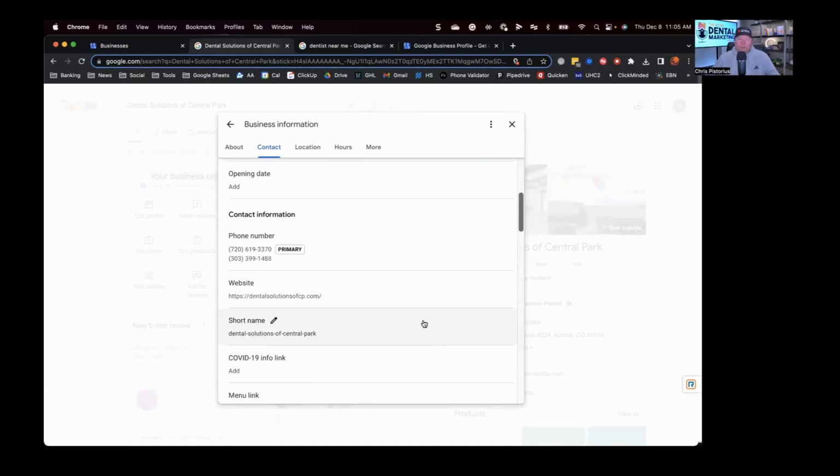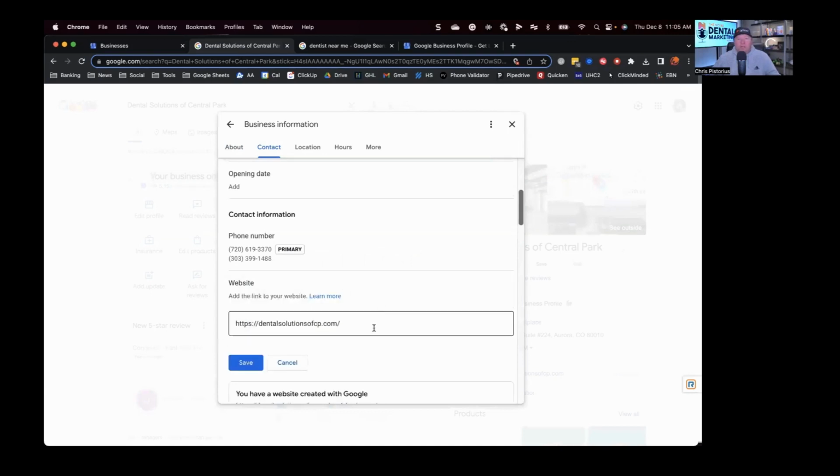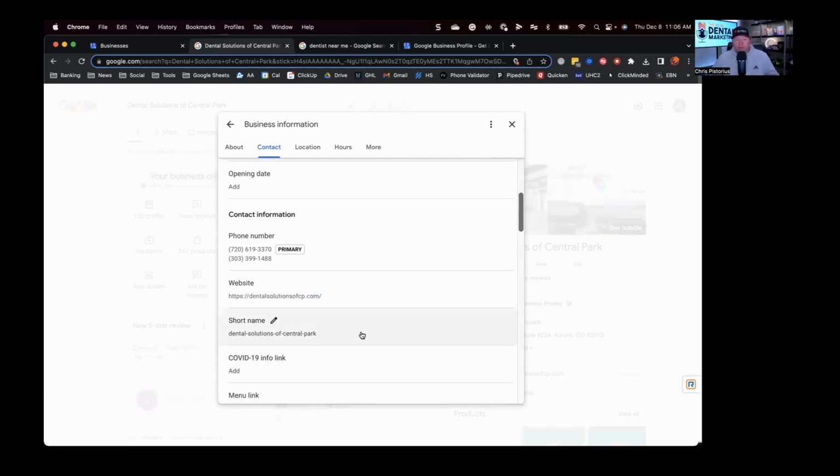Okay. Website, very easy. This is just a link to your website. This is how they know where your website is. And they do look at your website. When you put this link in here, they're going to look at how well it's optimized, how fast it loads, do you have page titles, different aspects of your website. So it's important that you've got good SEO or search engine optimization tactics going on your website as well. But this is the website.